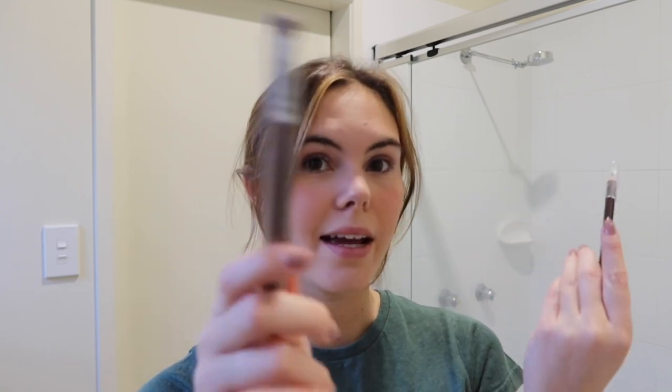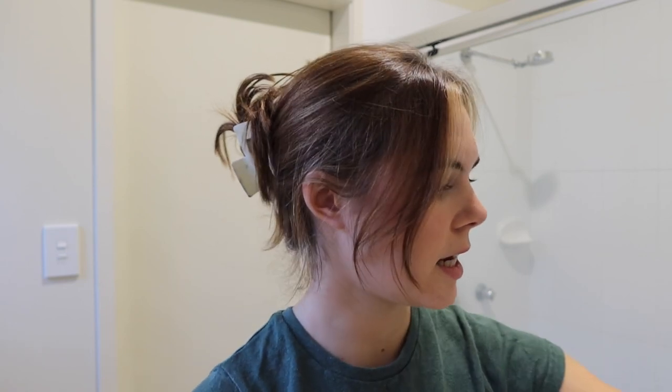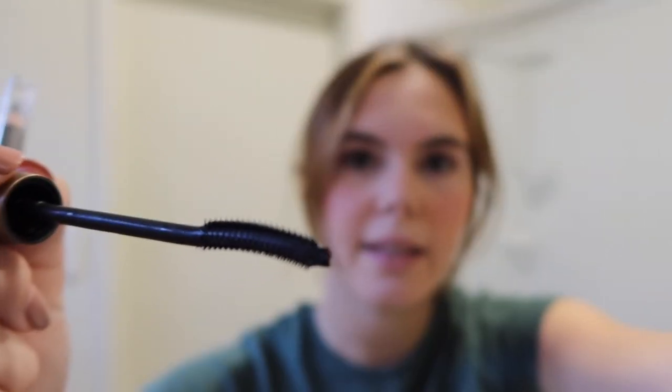But we're gonna get started with the eye makeup. So I did buy these two yesterday at Mecca. I have a dark brown eyeliner and a dark brown cream eyeshadow. I really like cream eyeshadow because I just do. And then I have an organic mascara that I use, which is from Inika. And this one's the curvy lash wand. It looks like that. So it's pretty cool.